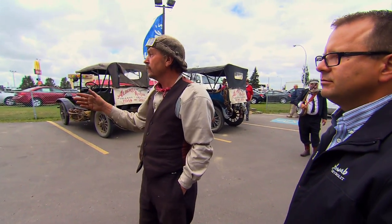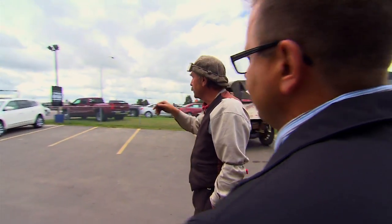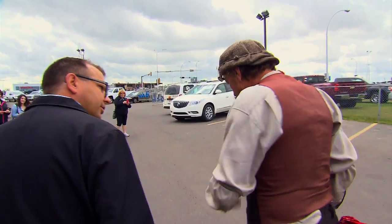Okay, now have you got a... I see you got side curtains on there. That's right. So there's no breeze coming in? Not at all, no. We have a breeze inside for you to keep you cool. Could I just take a look at it? You bet. I can prove it's mine. You can prove it's yours?